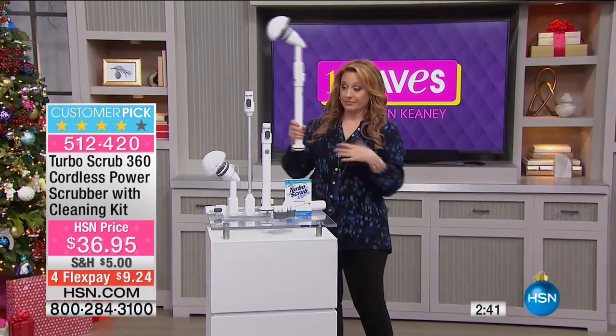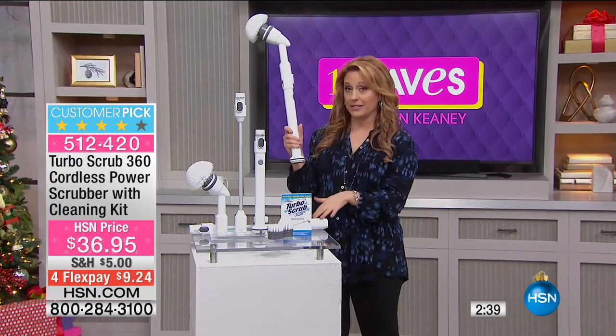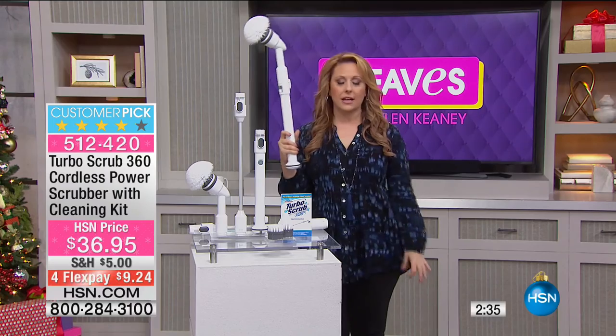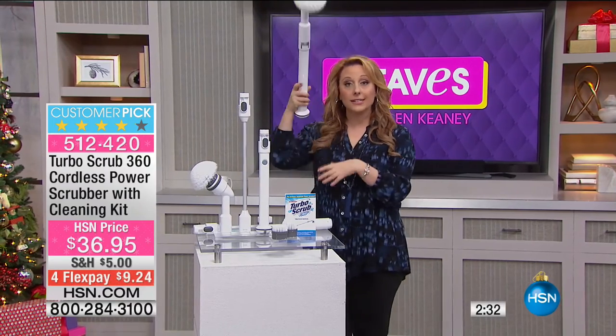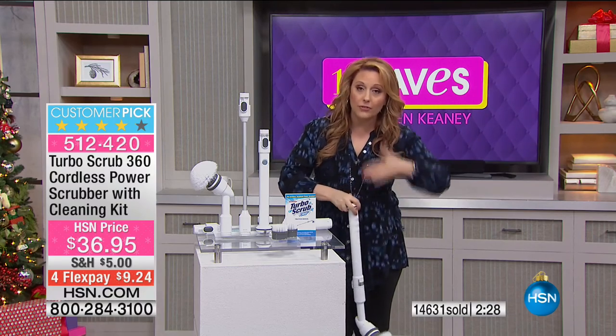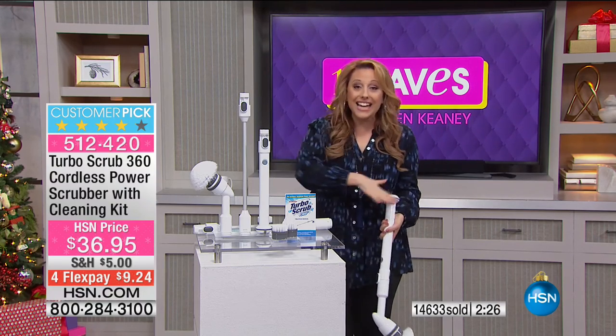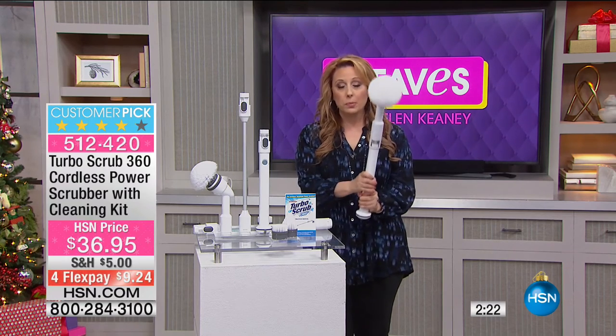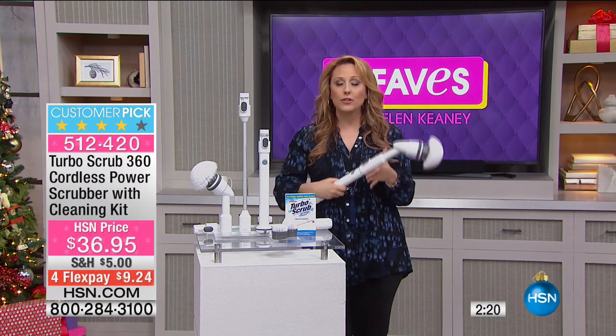And there's another extension piece on this, so it can go even taller, but I'm kind of vertically challenged, and I've got heels on. I'm just about 5'5", so there's a lot of stuff I can't reach. Or if you're really tall and you don't want to reach down to clean the tiles on the floor, now you do it with a Turbo Scrub. You just push the button, and it's going to do all the scrubbing for you.